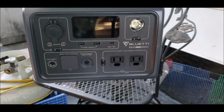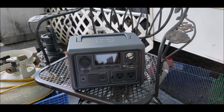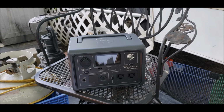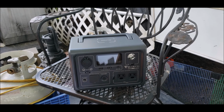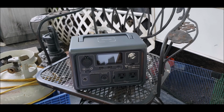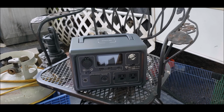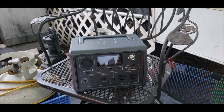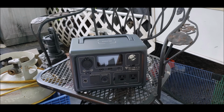And the reason I got this is because I have two 12-volt compressor car refrigerators. I have a 30-quart to use as a freezer, and I have a 54 quart to use as a refrigerator. I already have a 300 watt Golabs power station, and it would run them, but I wanted another power station, and this is a 600 watt. So this is really going to come in handy, really, really handy.